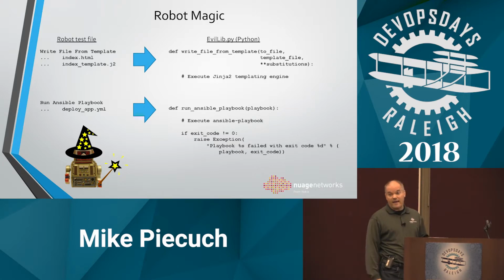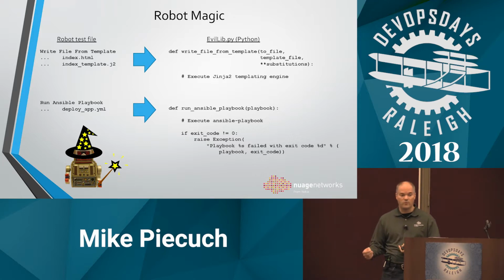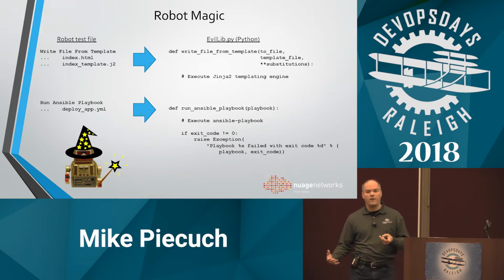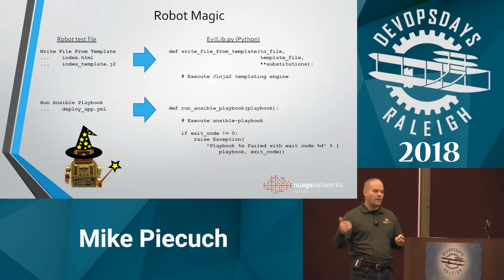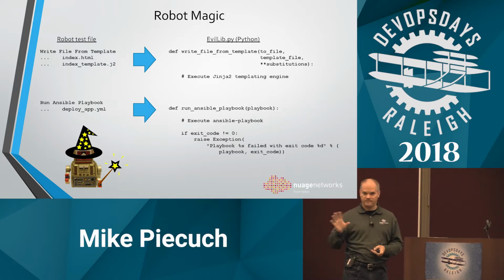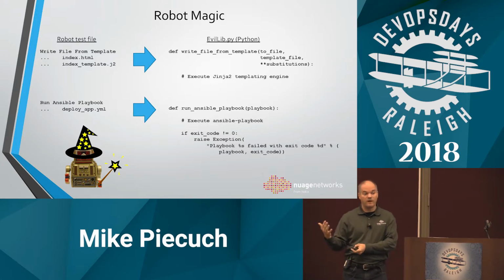So the next is running the Ansible playbook. Similarly to writing file from template, we need to be able to run the Ansible playbook. Ansible is executed via the command line ansible-playbook, so we would execute that. You'll notice that we raise an exception if there's a non-zero exit code from ansible-playbook. That means if anything fails with the Ansible playbook, we're going to raise an exception. Note that exceptions are the proper and full-fledged way for Robot to report an error. So no matter what happens in your keyword function, if it raises an exception for any reason, you're going to get all of the failure, the tracking, and debuggability that Robot provides.